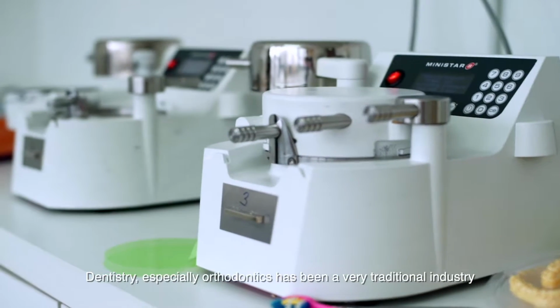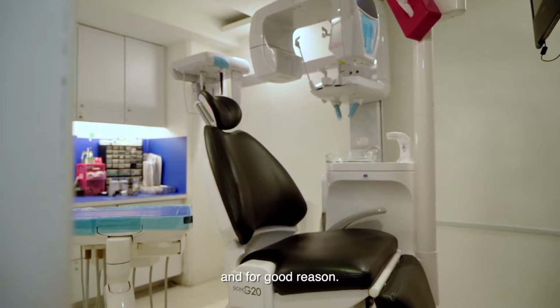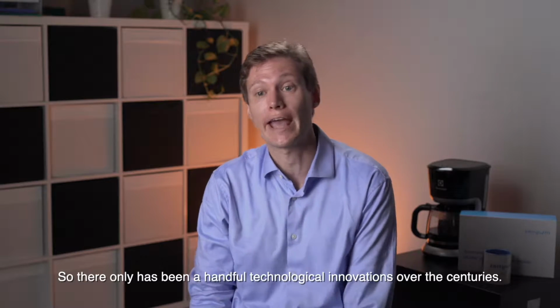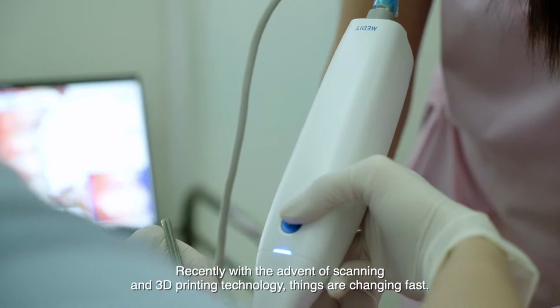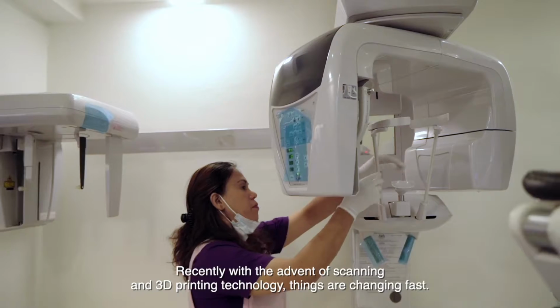So dentistry, especially orthodontics, has been a very traditional industry. And for good reason. After all, you change people's appearance. So there only has been a handful of technological innovations over the centuries. Recently, with the advent of scanning and 3D printing technology, things are changing fast.